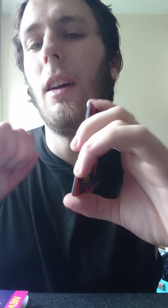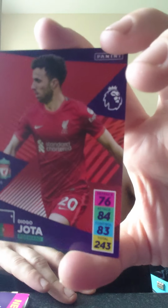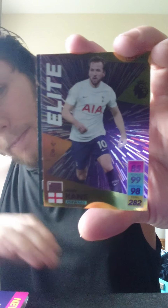Another Arsenal card. So good getting these Arsenal cards. Arsenal fan. So hopefully a sign to come. Hopefully I'm getting a signature Bukayo Saka. I can dream, right? Diogo Jota. Hopefully I don't get the signature Eze cards, because if I do, I know for a fact GBW is going to be hunting me down. Diogo Jota. John McGinn. Harry Kane. Elite. Nearly didn't say elite.